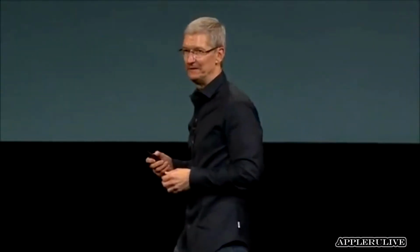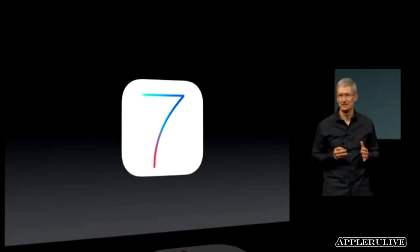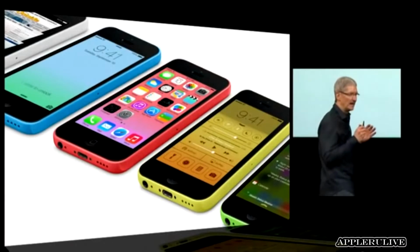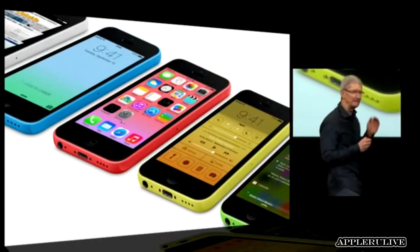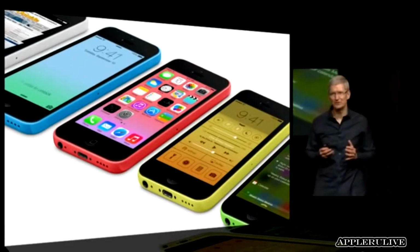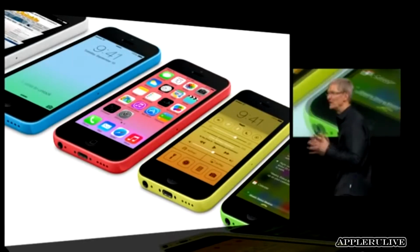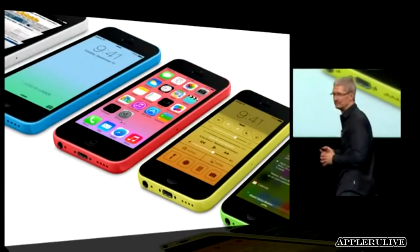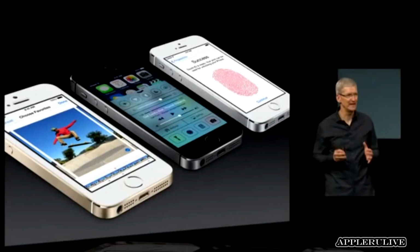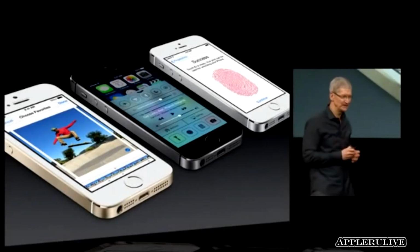iOS 7, the biggest change to iOS since the original iPhone. iPhone 5C, an advancement of iPhone 5 with an entirely new design that feels great in your hand and color done in a way that only Apple could do. iPhone 5S, the most advanced iPhone ever, with our most forward-thinking technologies.